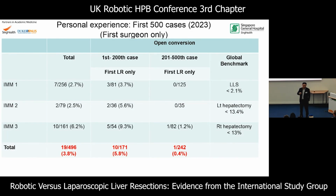Next, I look at my own surgeon experience. These are cases which I did by myself as lead surgeon, and they do not include cases where I proctored or assisted my colleagues. I divided them at 200 cases. In my first 200 cases, the overall conversion rate was about 6%. After 200 cases, despite attempting a lot of complicated cases, the conversion rate dropped to 0.4%. I think this data shows that the learning curve for laparoscopy is a little longer than what you see in the literature.